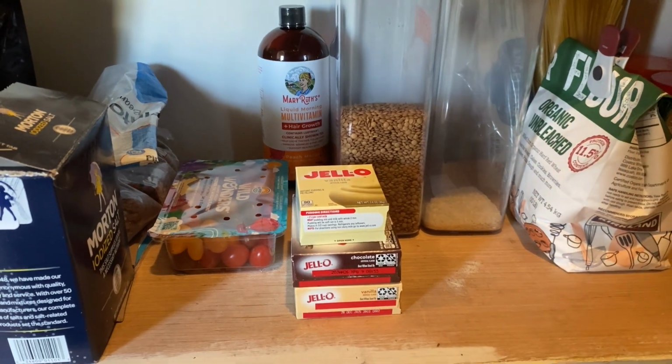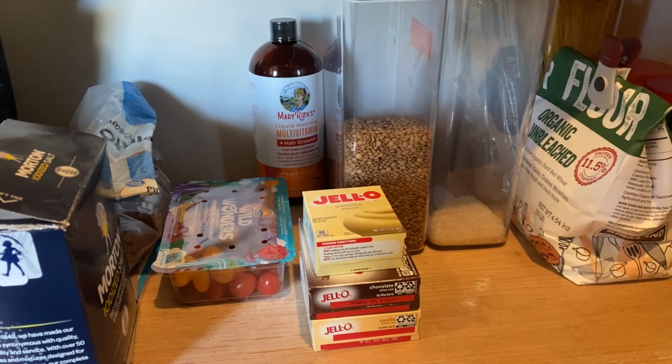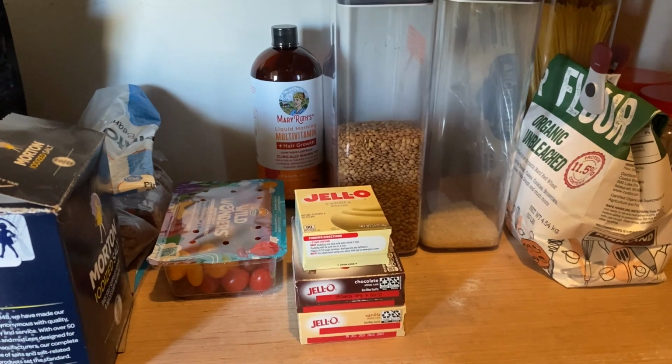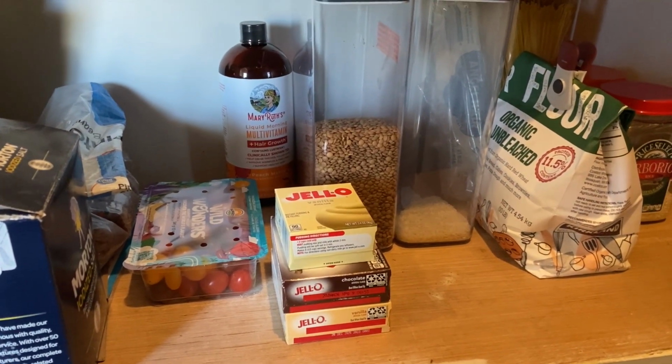It's pretty wild. These Mary Ruth's Liquid Morning Vitamins Plus Hair Growth. It's peach mango flavored. It's sugar-free. It is fantastic. I could probably talk about that in another video, but I've been taking those vitamins.